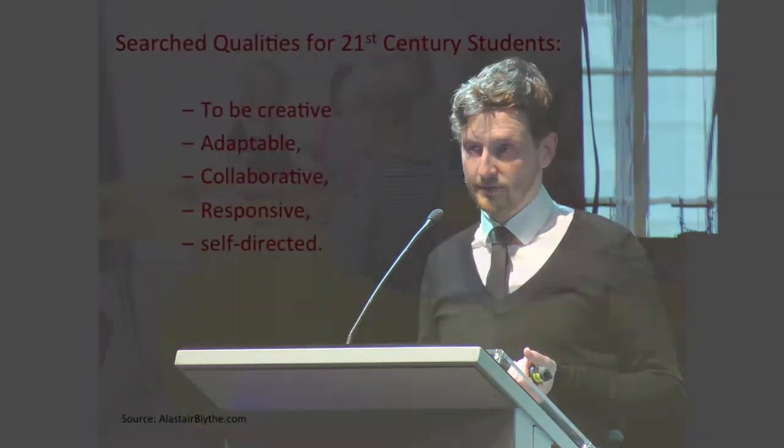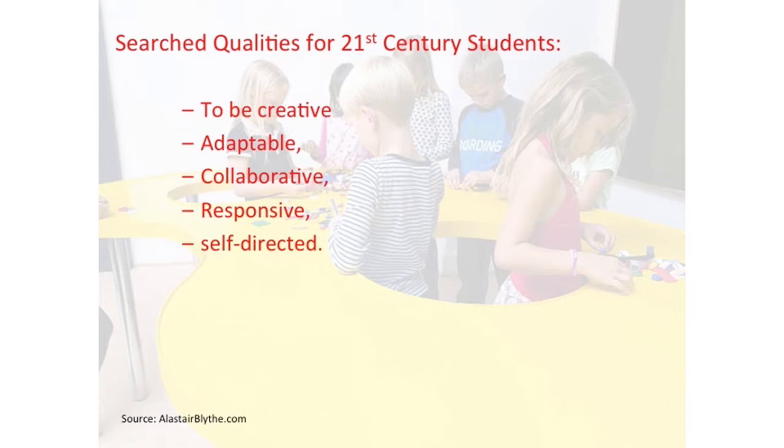So, of course, being in a very changeable world, it means that employers and the whole world have some expectations about how the students, from the kids to the adults, should be. So there have been many studies in this field, and the desirable qualities of students in the 21st century are that they have to be creative, they have to be adaptable, they have to know how to collaborate with each other.